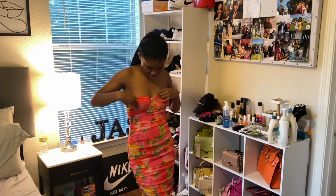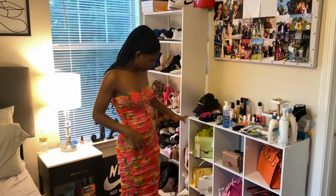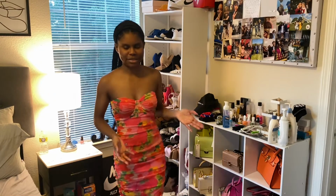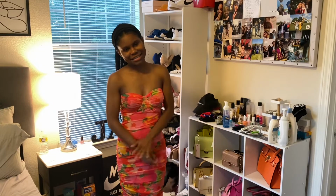Also, it does not have a zipper, so this is something you have to be very careful with, pulling it up, pulling it down type stuff. But I like it. Probably take this to Jamaica and pair it with maybe a purse. I don't like purses, but she is so cute. It's a very elegant thing.